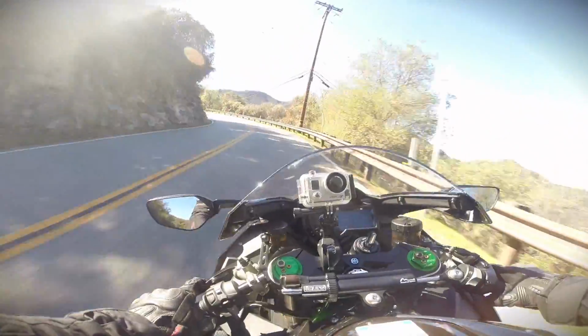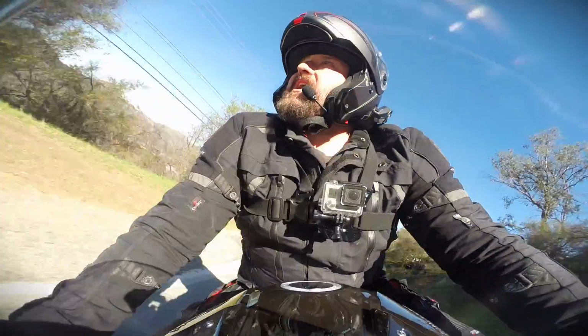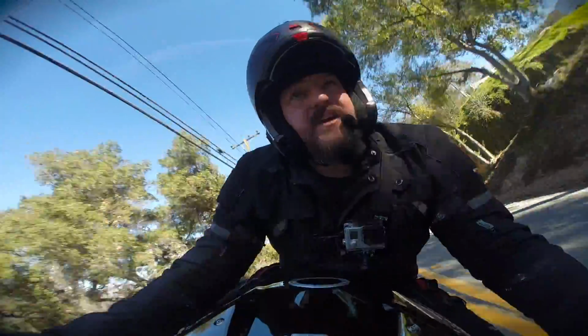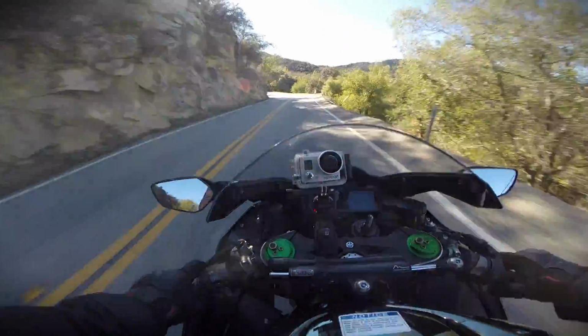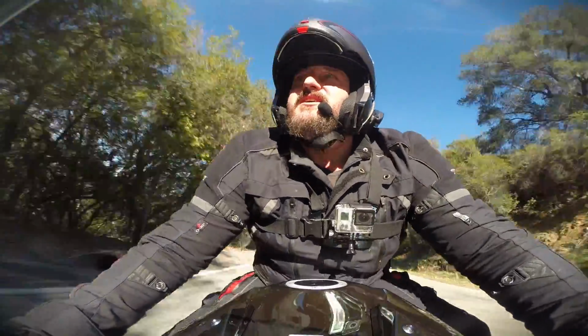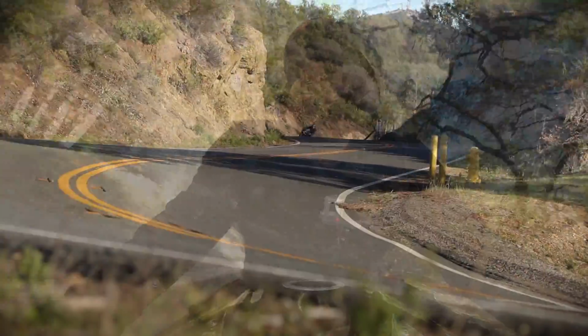No one needs this kind of acceleration. In fact, I'd be surprised if there's any people out there who can even bloody use it. You see a straight bit. Ah! There's no more straight bit. Oh, thank Christ for these brakes and the ABS. Because this is a terrifying bike.